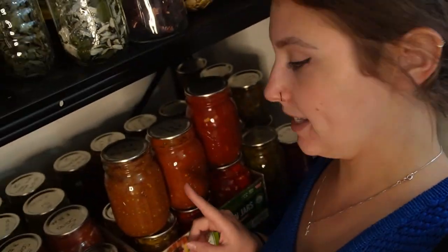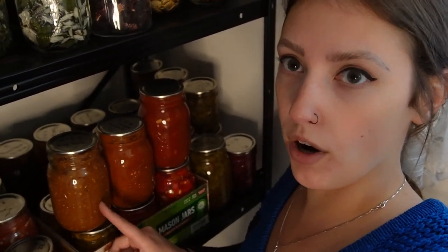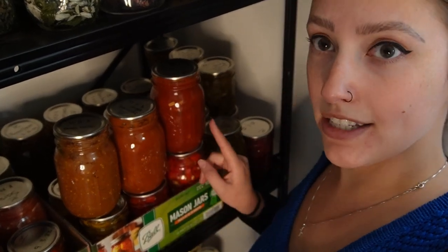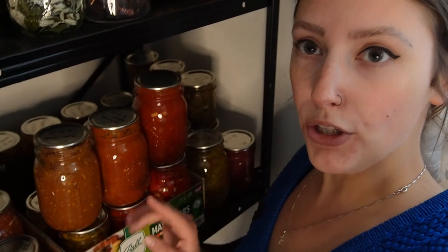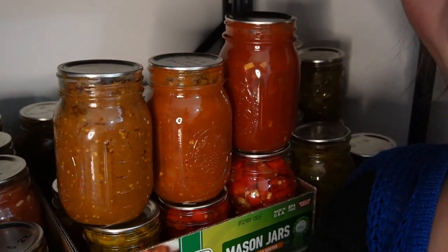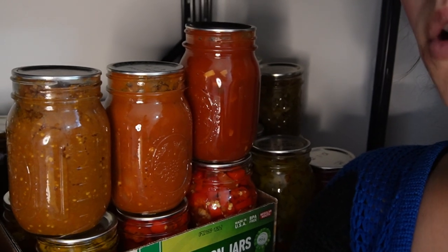So this one here was my very first attempt. This is sauce number one. This was sauce number two. This was my second attempt. And this is sauce number three. This is my third attempt. All of these are good, but you can see my progression in just appearance, in just how they look, of how I improved, of how my skills improved as I practiced and did it more and more.